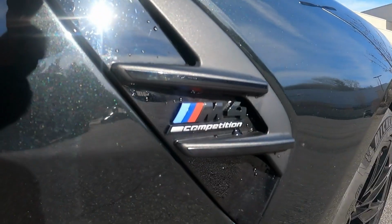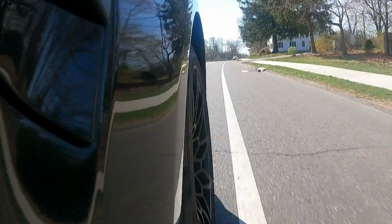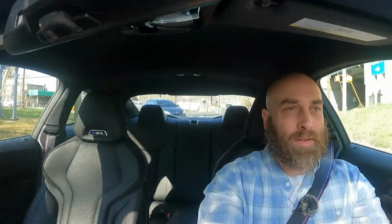Now, I mentioned those 0 to 60 times. This thing has no problem getting out of its own way. It is properly quick, even though it does weigh quite a bit. BMW tends to have the weights up a little bit. This one is 3,700 pounds here in the rear drive version, 3,900 if you get that all-wheel drive system. I will tell you, when you hit that gas pedal, it does not feel heavy. This thing can move.